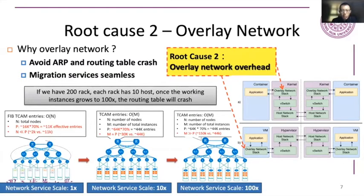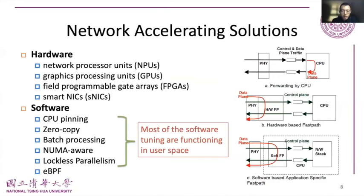Using overlay network to divide the whole network into small layer 2 networks is a practical solution. However, this means every packet on both the sender and the receiver side traverses the Linux network stack twice and also a virtual switch, which also causes delay. In order to resolve these issues, let us take a look at existing network acceleration solutions.